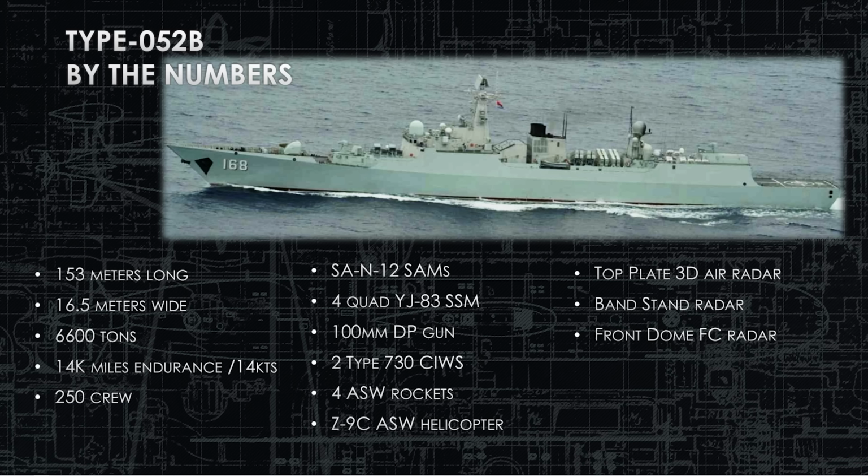All right, so here is the 052 Bravo by the numbers. She's 153 meters long, just over 16 meters wide, 1,600 tons. So a good size ship here, and she has quite a punch. Her endurance is about 14,000 miles if she only makes 14 knots, and that's sailing in a straight line.